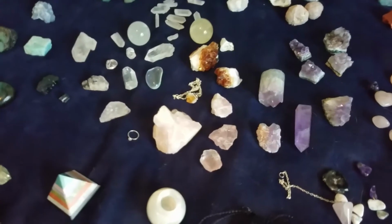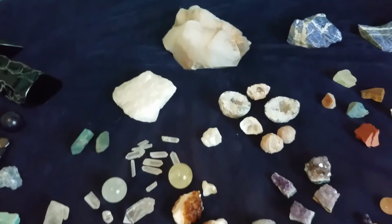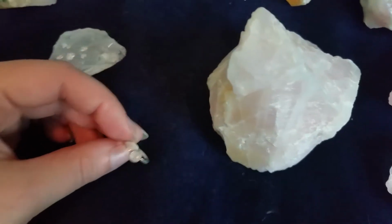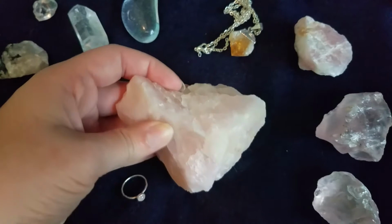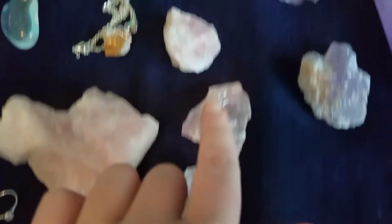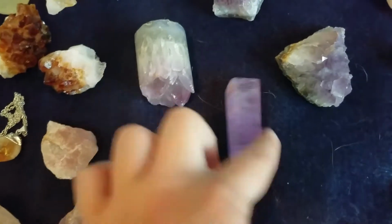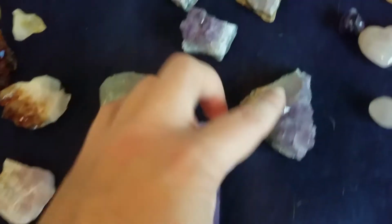I have my favorite category, which is all of my quartz and quartzite type stones. We'll start with my pinky promise ring, the promise to myself to always love myself. It has a little rose quartz in it. This rose quartz I got at a garage sale. Some more rose quartz pieces, some amethyst pieces, a point, a core sample of a geode.